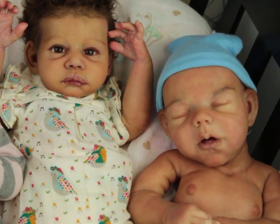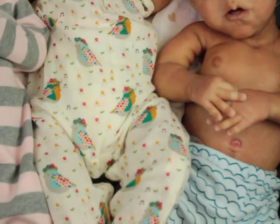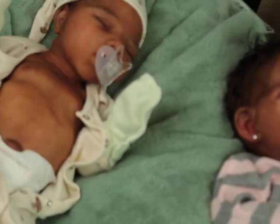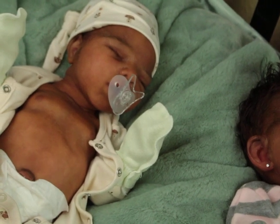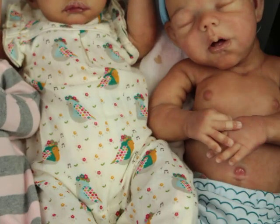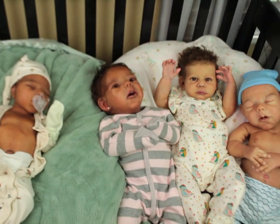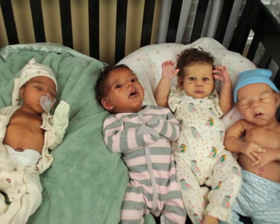I love the Willow sculpt. The Willow sculpt to me is definitely a favorite of mine. I don't think I've loved a sculpt as much as the Willow sculpt. I do love the Kent sculpt though. Don't get me wrong, I really love the Kent sculpt. But I think Kent and Willow are similar body styles. So I love that. But yeah, those are my babies.